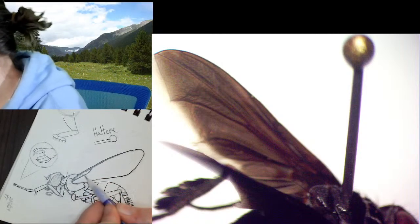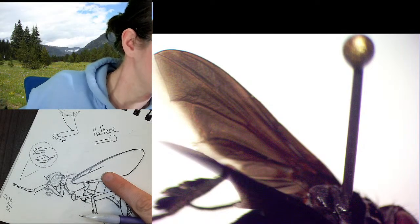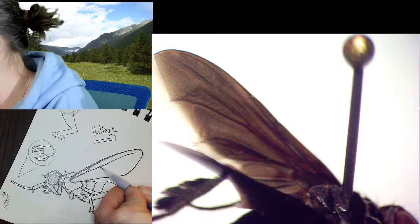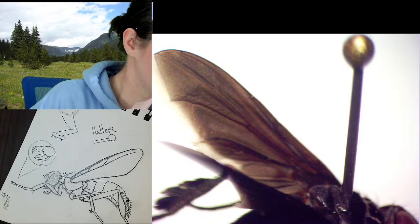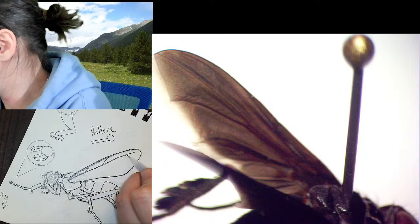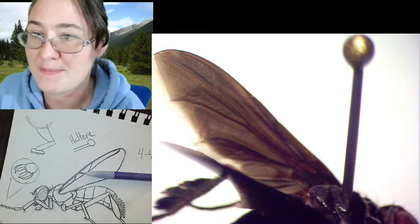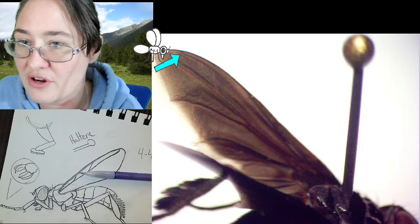Now, from it, we do continue, and this vein does go almost all the way to the edge, and it has one more connection here. And when it gets all the way up to the very edge, it connects to the costa. It doesn't connect to the edge of the wing here. It wraps back around. You can see that right here very narrowly.